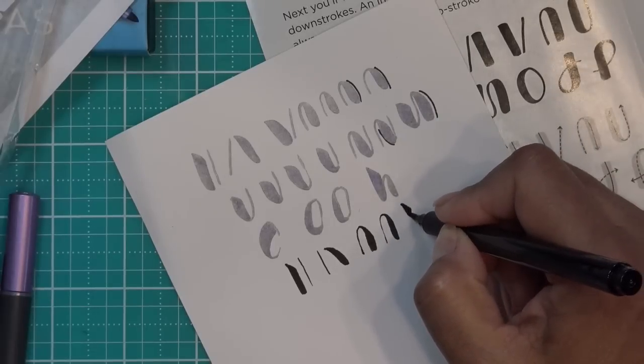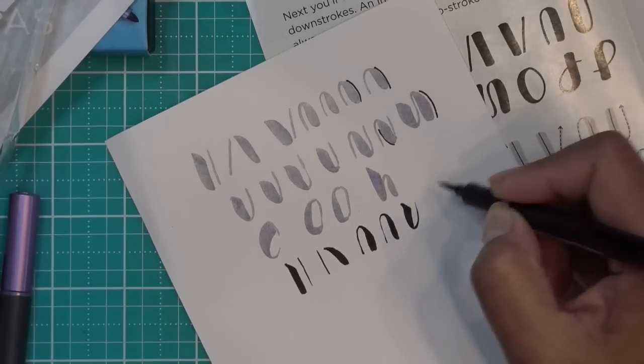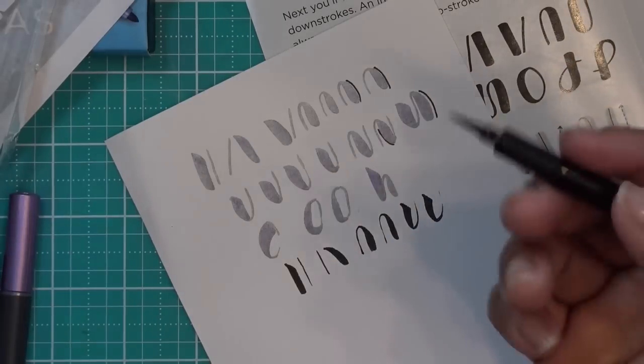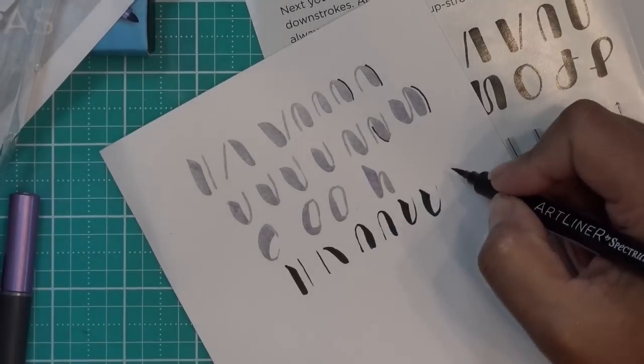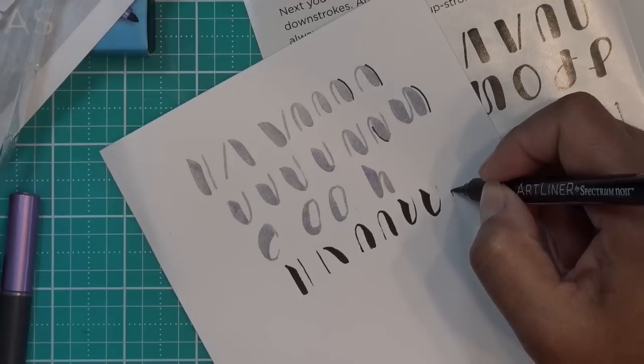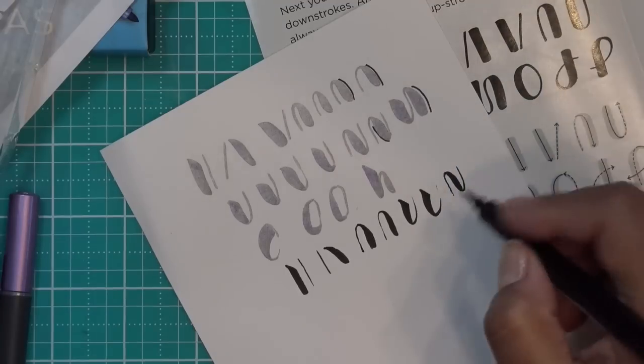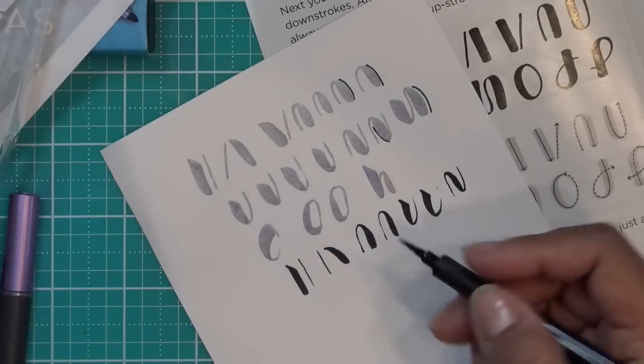And how about pressure? Ooh, this one I need to work with a little more. It's a nice pen, but again, you need thin lines, you need thicker. I'm not good at this. Let's try it again, going up and then down. I'm trying to make them bigger, I think, than what this pen is supposed to do, right?